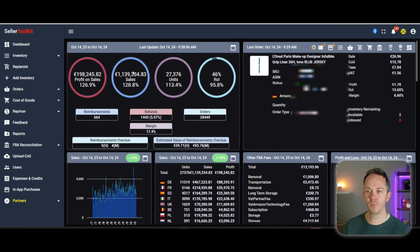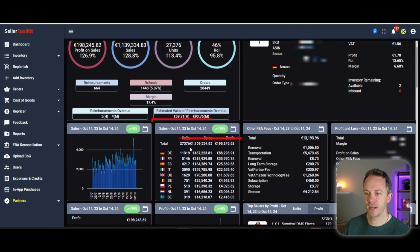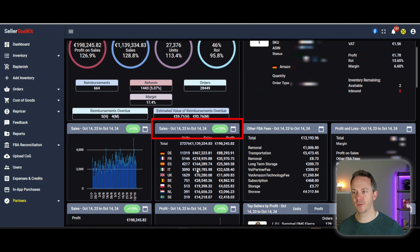As you see, 1,139,000. Then we've got almost 200K in profit there. So we've got 46% ROI, pretty good number. We like to target 50%, but we're not far off. 27,000 units. So this is your last order here. And then it's going to break down sales by country. If you're selling in multiple countries, that is.